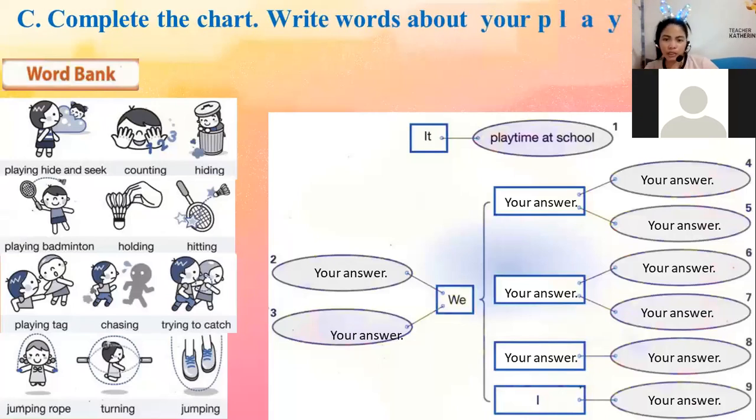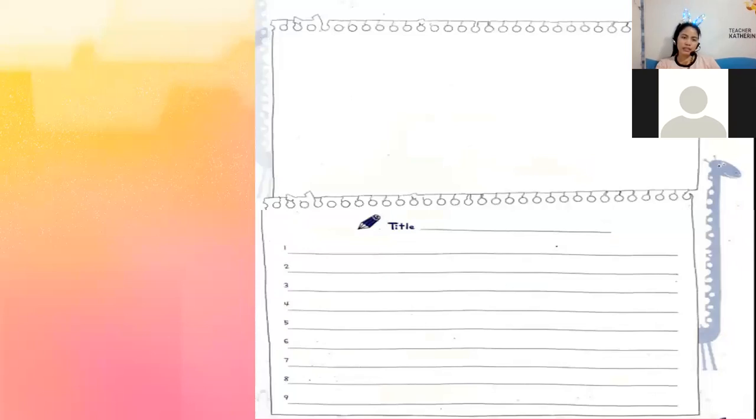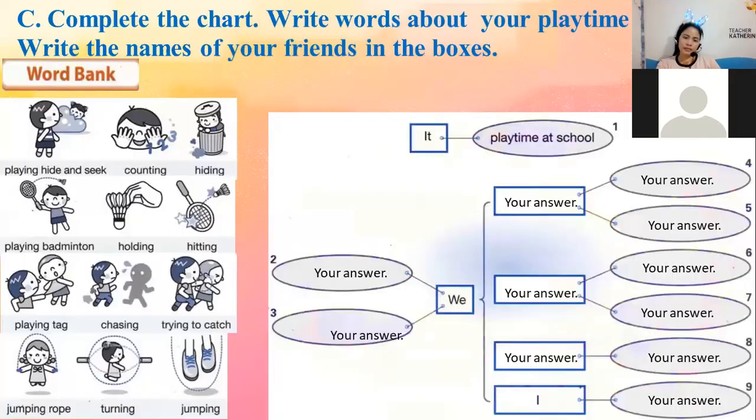Okay, let's have a word bank. Okay, look at the word bank. Can you please read that? Read the word bank, please. Playing. I am playing hide and seek. Counting, hiding, play badminton, holding, hitting, play tag, chasing, try to catch, jump rope, jumping rope, turning, jumping. Okay, jumping. Yay!